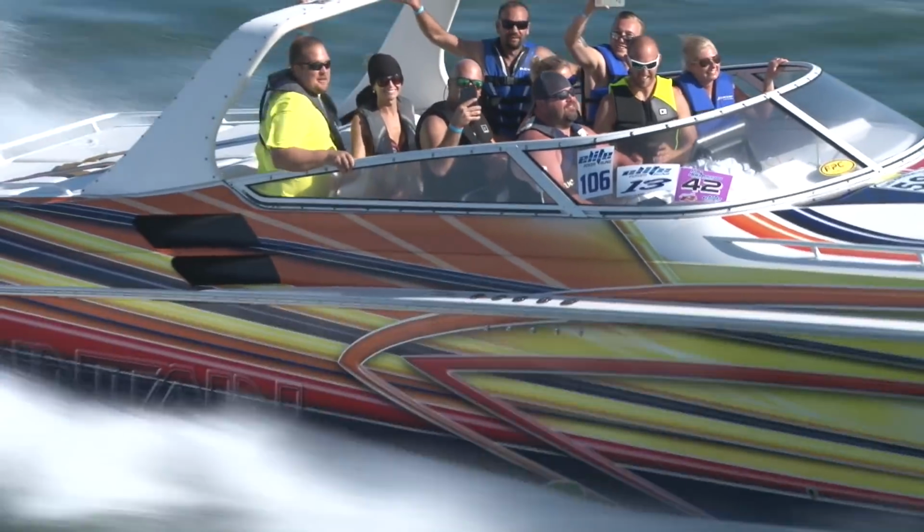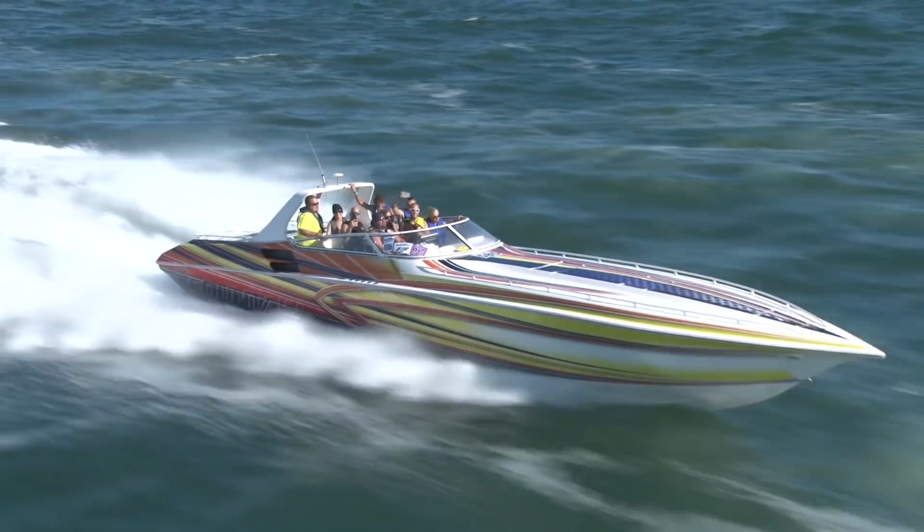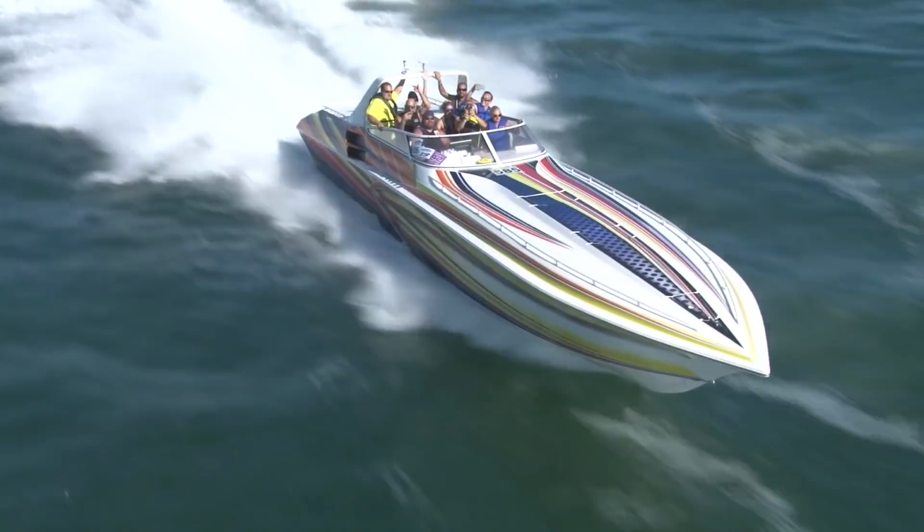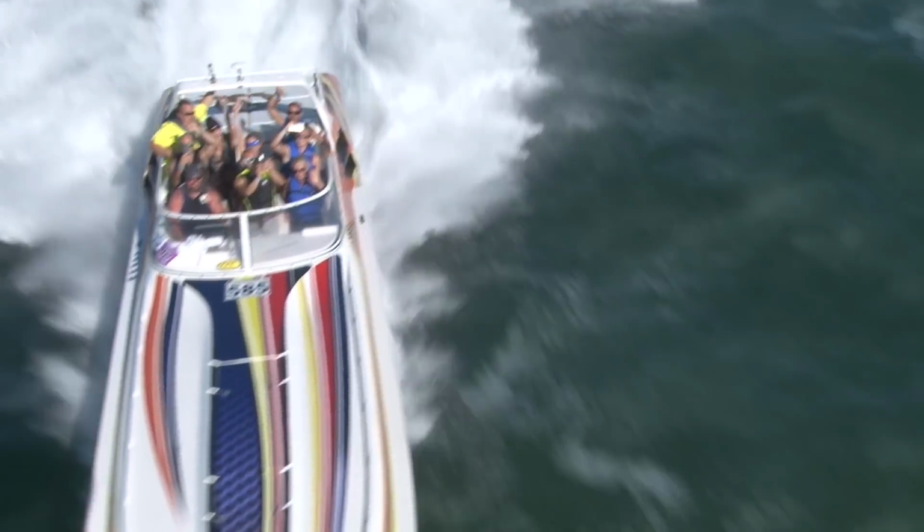Here's a team that is having a good time. Look, they got the cameras out. They're all wearing their life jackets. A lot of smiling faces. You know, guys, this is why I do it, to see things like this. Just gotta love that.